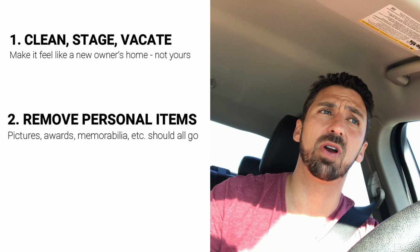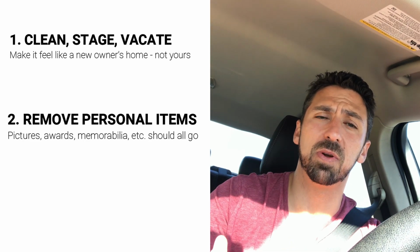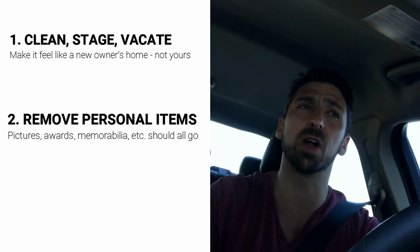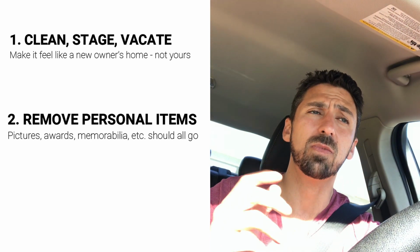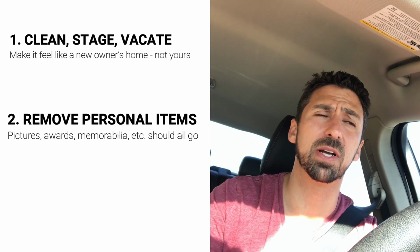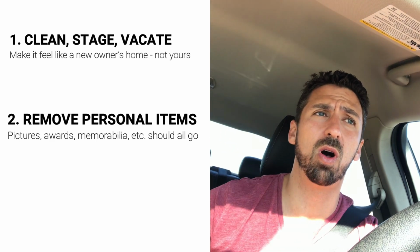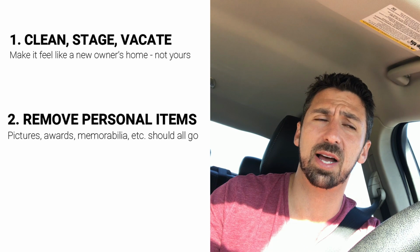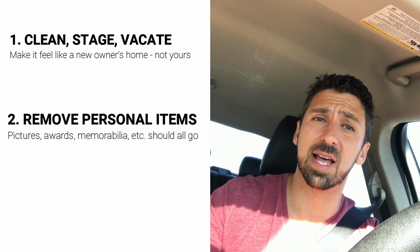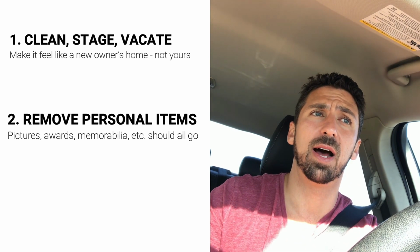And even if you're not there, that's very possible to have that feeling if there are pictures all over of the seller's family. So remove all the personal items, the pictures, even that picture from the wall. It's a good time to remove that or replace it temporarily.